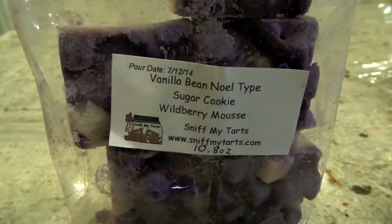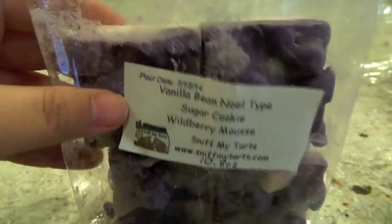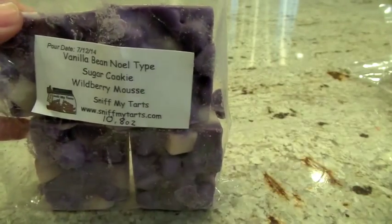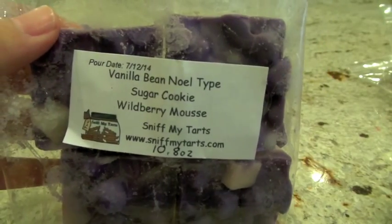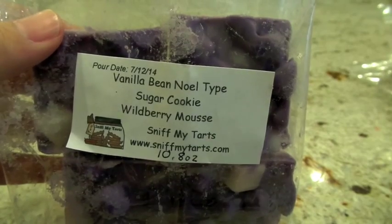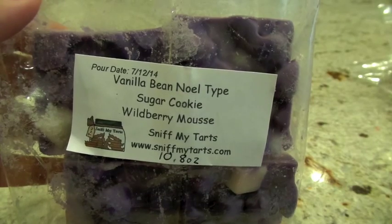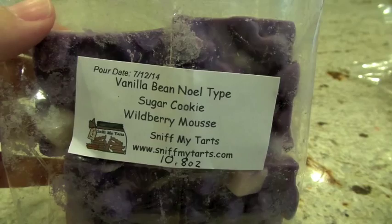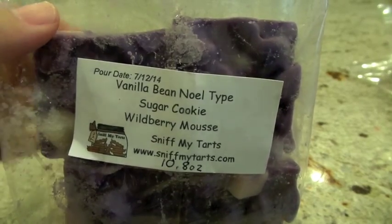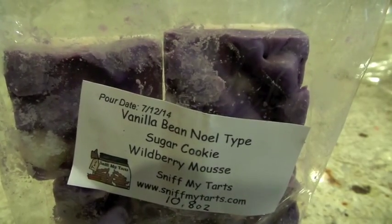So this first one here is Vanilla Bean Noel with sugar cookie and wild berry mousse. This looks like something I stole from somebody else, you know, I would think. Absolutely fabulous. So I think Vanilla Bean Noel has a sugar cookie scent in it already. So this is obviously really strong on the sugar cookie scent. And I love wild berry mousse, and it's a really nice wild berry mousse. And I remember before, when I had hauled some wild berry mousse stuff from Sniff My Tarts in the mystery bag, I remember it smelling very strong on cold. And this one does too.